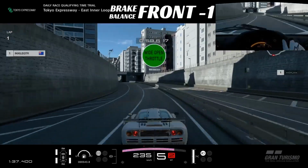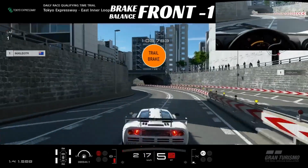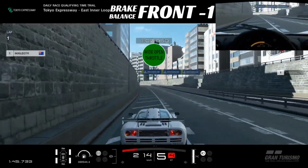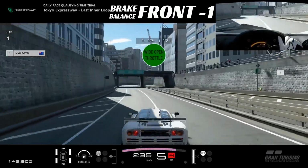Lift off, but do not close. Close will understeer, don't lift off, you'll understeer. Brush to the brake to keep the nose in. A little bit of wide open in the middle there. Lift for the second part of that. And wide open as fast as possible.